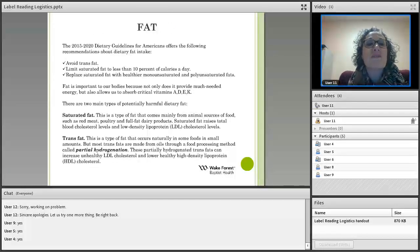So the 2015-2020 Dietary Guidelines for Americans offers the following recommendations about dietary fat intake. Avoid trans fats. Limit saturated fat to less than 10% of calories a day, and replace your saturated fat with healthier mono and polyunsaturated fats. So some examples of those would be, first off, anything liquid, preferably olive oil.